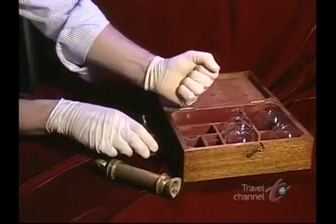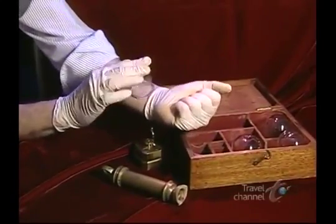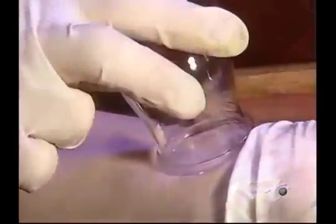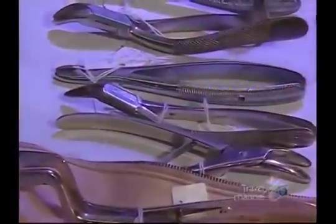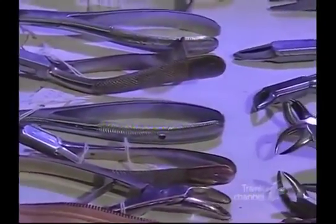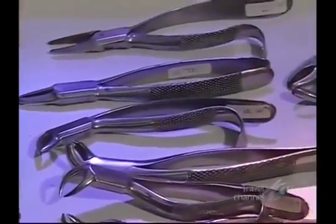It's ironic. A medical technique that is today considered harmful was once regarded as healthy. But because of research at places like the Mutter, medicine has advanced beyond such remedies. While a lot of them look like torture devices, these dental instruments, much like those used today, go back to the mid-19th century.